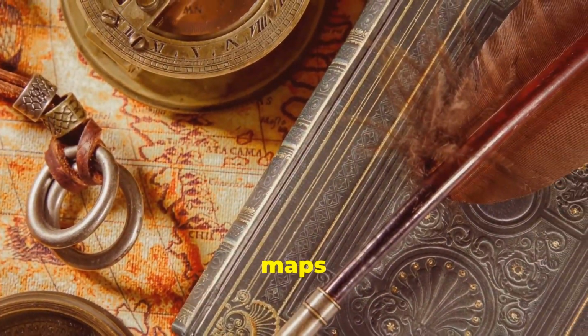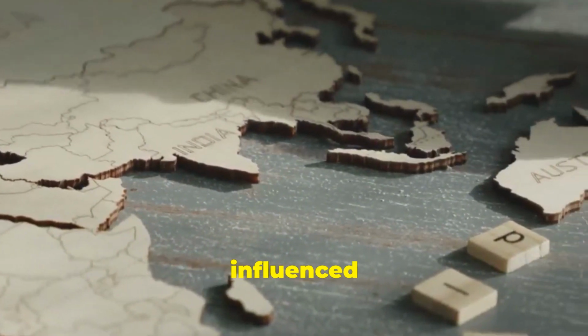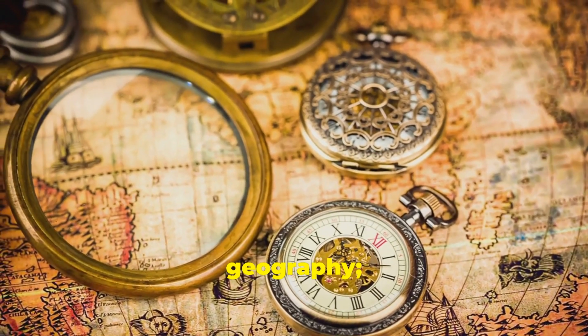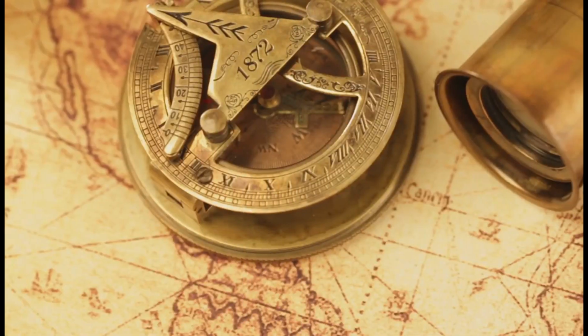The way these two maps show the world is different. They show us that the way we see the world is influenced by what we know, who has power, and the culture we live in. These maps are not just about geography, they tell us about the history and culture of the people who made them.